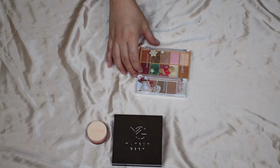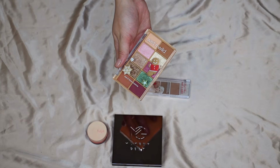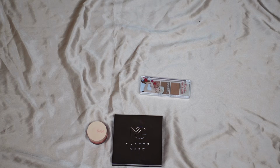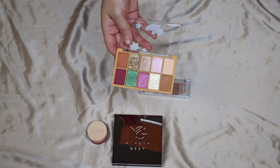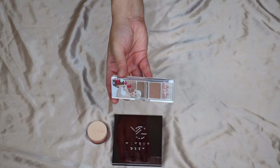These two are from Wet n Wild, and this one was from their 2024 Christmas collection. That collection I thought was super cute, but I really didn't hear that many people talking about it. But this palette is so nice. I wasn't expecting much from it, but I ended up loving it. So I'm gonna keep this one, and I'm also gonna keep the Marilyn Monroe palette.